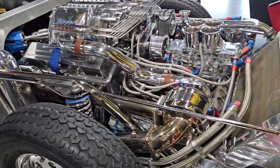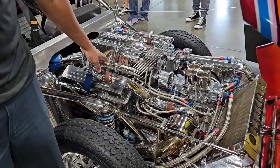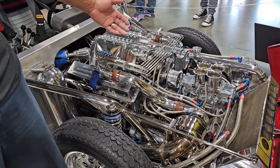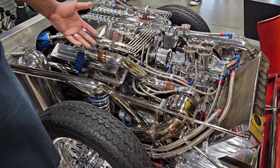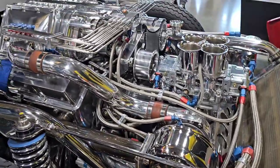Come on over here and check this out, because now I have a ton of questions for you. Let's start with, he was pointing out the nitrous lines and the supercharger, and I'm looking at the turbos. My mind is blown here. Tell me what I'm looking at. Tell me what's going on with this motor.